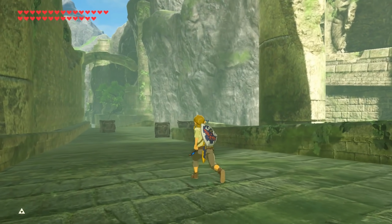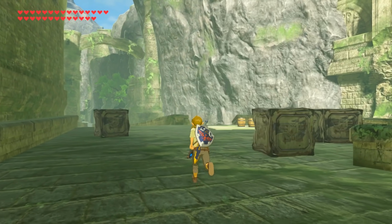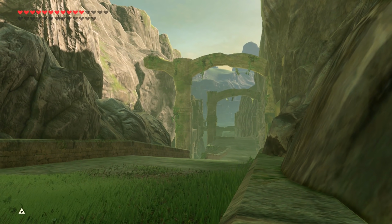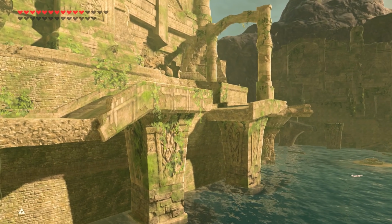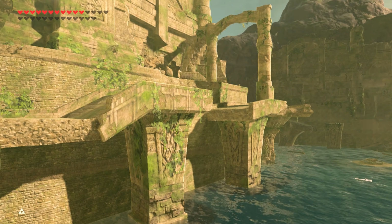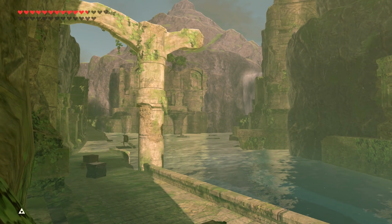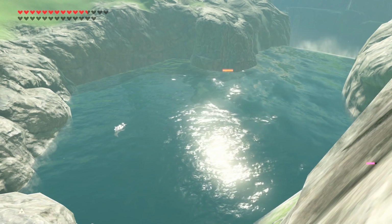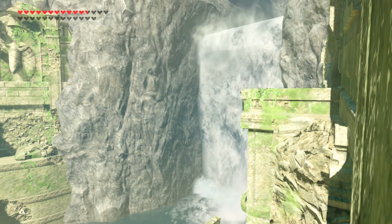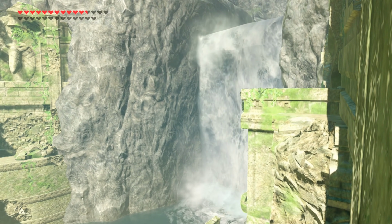This leads us back to the final question. Why was this area built if it's only a walkway? First of all, let's look at the definition of promenade. It's a paved public walk, typically one along a waterfront at a resort. It's interesting how the one we see in Breath of the Wild also has water. However, it's clear that this area was flooded, most likely due to too much water coming from the source of the waterfall. This leads me to believe that this place always had water running through it. It's just that the level of it drastically increased over time, resulting in a flooding.